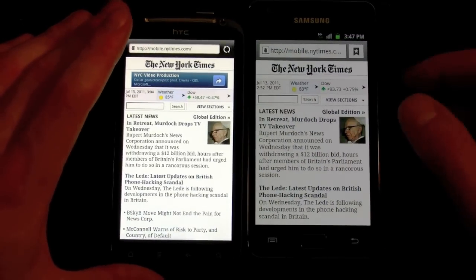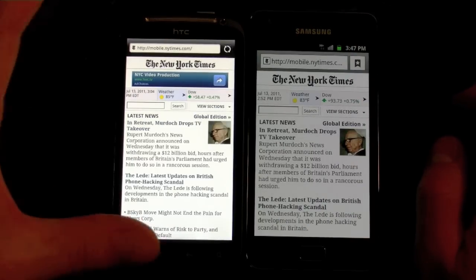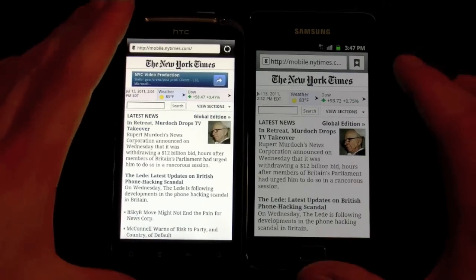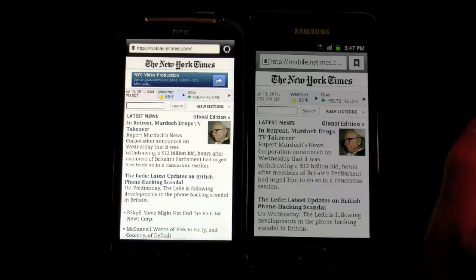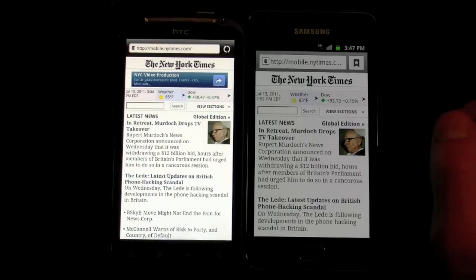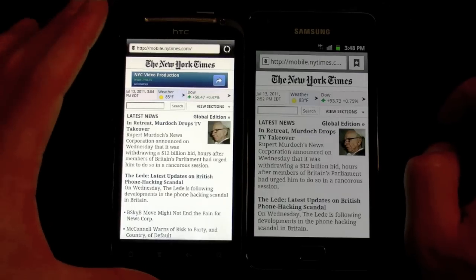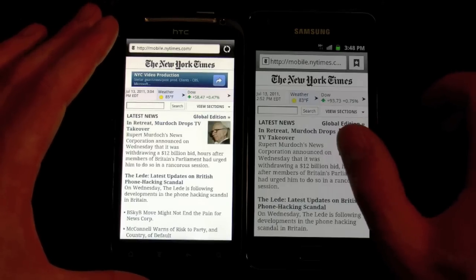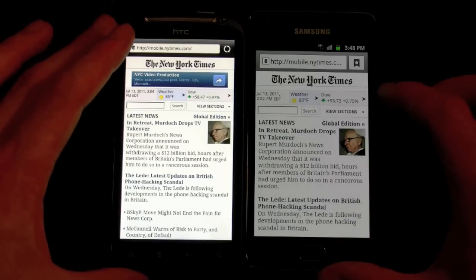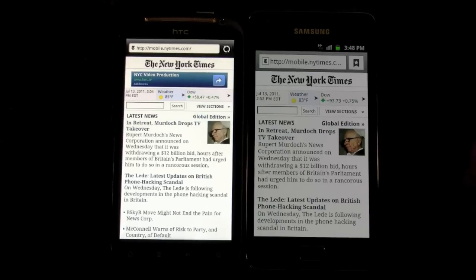Now I've loaded up the New York Times mobile site here just to give you an idea of a couple things. Firstly, the resolution on the Sensation is higher than it is on the Galaxy S2, and that affords it a bit more room on any given page. You get more text, images are smaller, text is a little bit sharper. You also see maximum brightness is actually higher on the Sensation than it is on the Galaxy S2. Now that's not to say that the Galaxy S2 is dark, nor is it any more difficult to see due to the increased contrast, but it goes to show you that the Super AMOLED Plus display is not quite as bright as some of the competition.